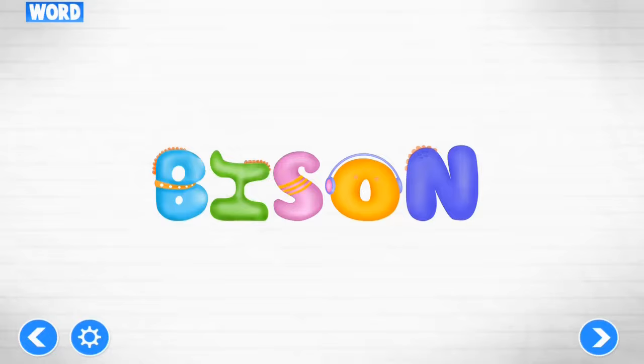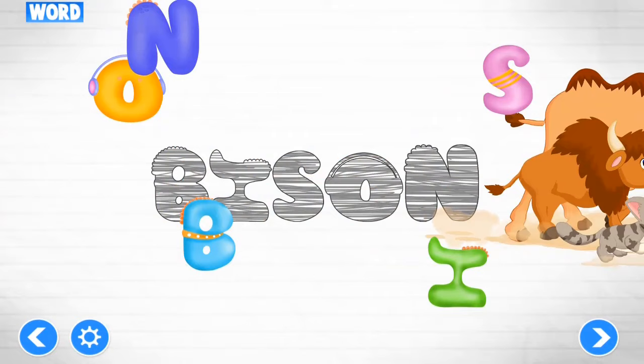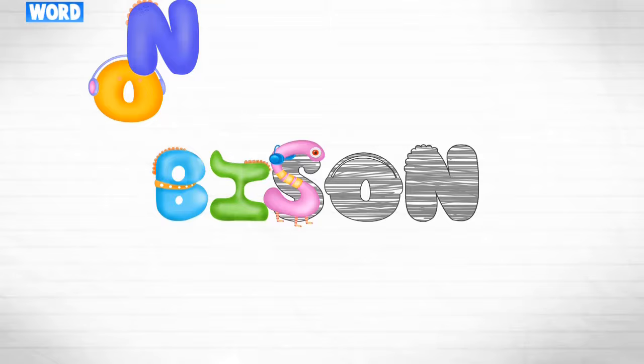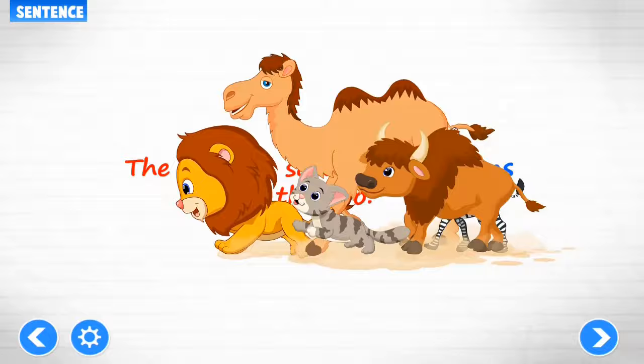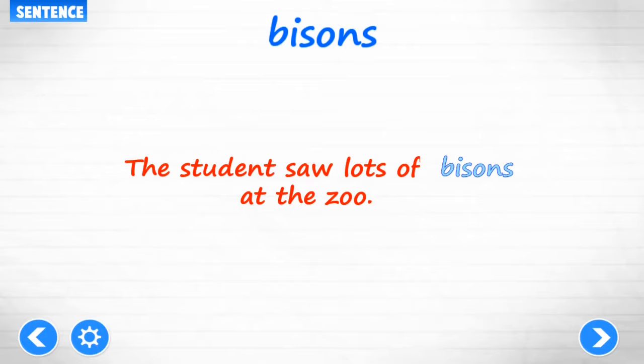Bison. The students saw lots of bisons at the zoo. Bison.